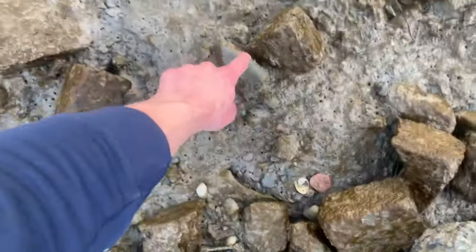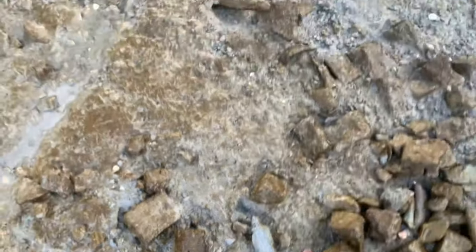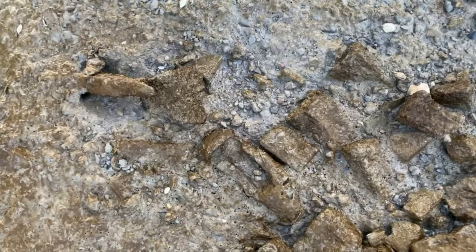Oh, what's this here? That's a little flask. Oh, it's modern. But it's remnants of old shoes here, look. See that? Everything's just disguised out here in the mud.